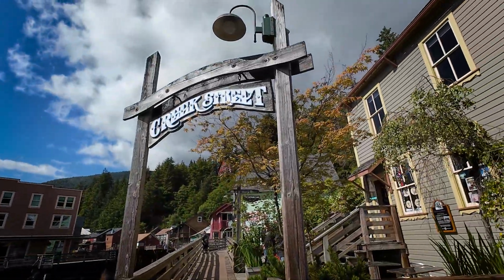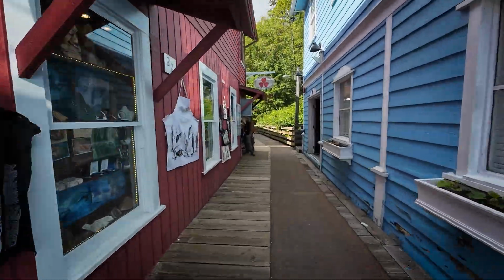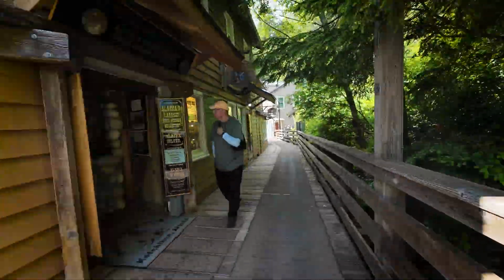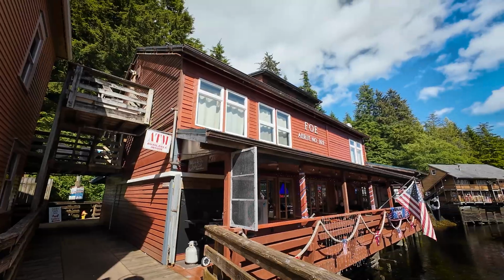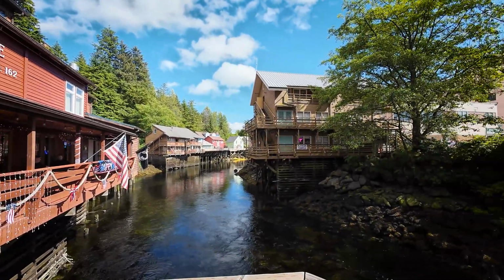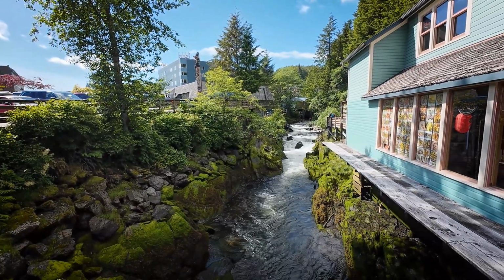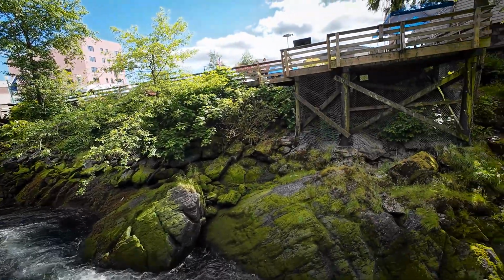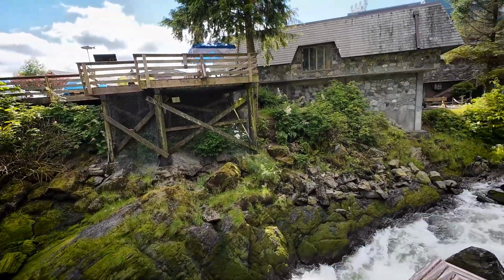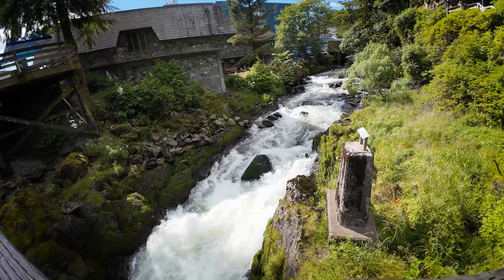This is Creek Street, which is a delightful boardwalk of shops, homes, and salmon runs running along the Ketchikan Creek. Ketchikan is known as the salmon capital of the world, and this is thanks to healthy wild salmon runs and a passionate fishing community dedicated to making sure the runs stay strong. This is something else. I know you're watching the video, but I wish you could smell the wood mingling with the water. Just divine.